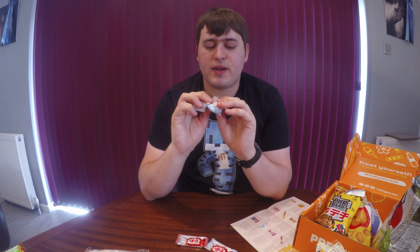But that definitely looks like cookies and cream. It looks almost a bit like an Oreo shake because of all the bits in it. That's really cool. That was definitely cookies and cream.